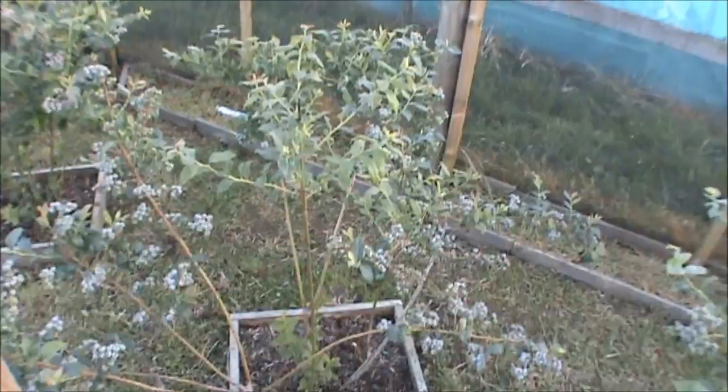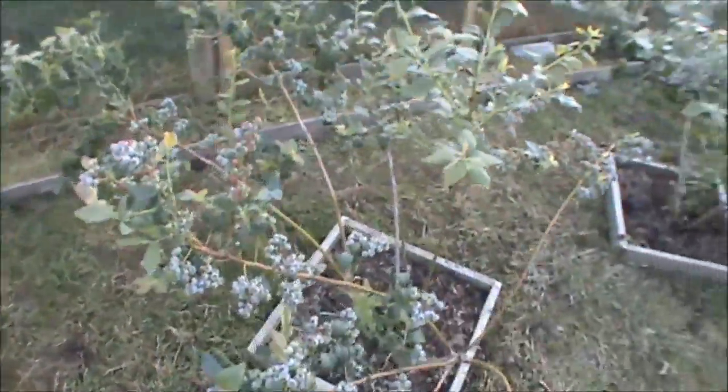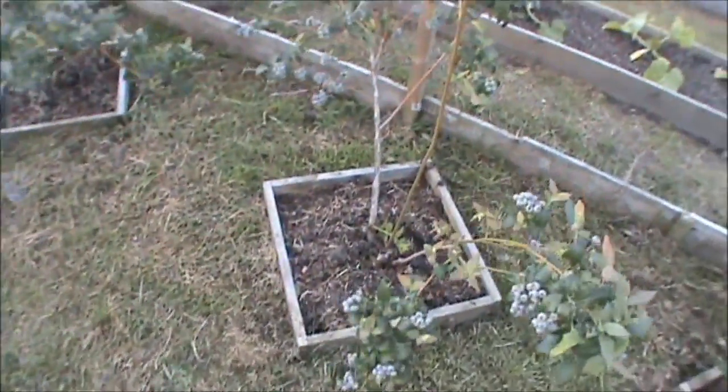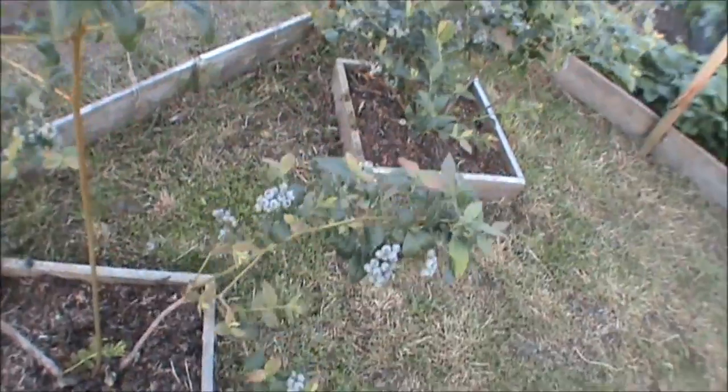I don't know if that's going to handle all the weight, but it is. They are sending out some new sprouts from down in the middle. One of them's a bit slow, it's not sending so many out, but I think I'll be pruning this branch out at the end of the year.